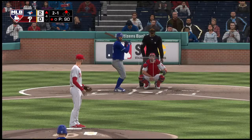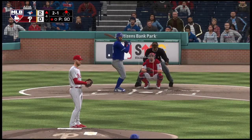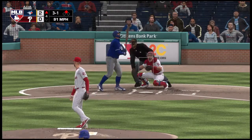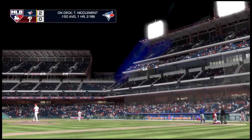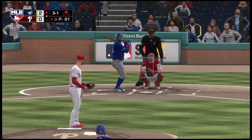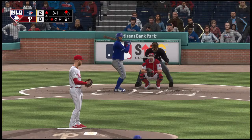2 runs, 4 hits, and no errors in the game for Toronto. Nope. 3-1 now. Well, it's a pretty well-known fact that your batting average goes up as you get into more favorable hitters counts, and that's especially true when we're talking about this kind of hitter. Not a great spot to be in if you're the pitcher.